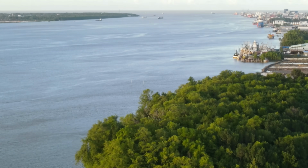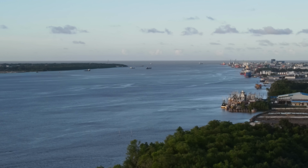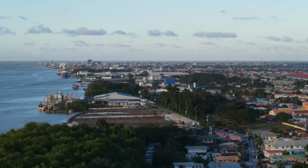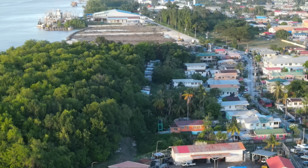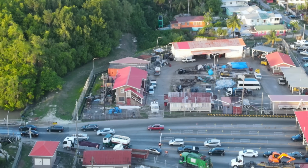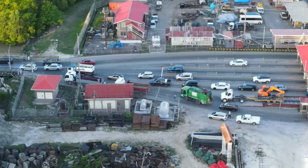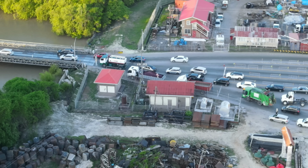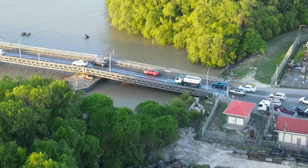And that is the Demerara River, and you're looking at the horizon, there is the Atlantic Ocean. Yes, the river goes into the Atlantic Ocean. And that side is Georgetown, the city of Georgetown. Of course, you have to go from the East Bank Demerara all the way to Georgetown. And I'm showing you the traffic as it's going onto the Demerara Harbour Bridge. This is peak time, about 5 o'clock in the afternoon now, and the traffic will get heavier as the minutes go by.